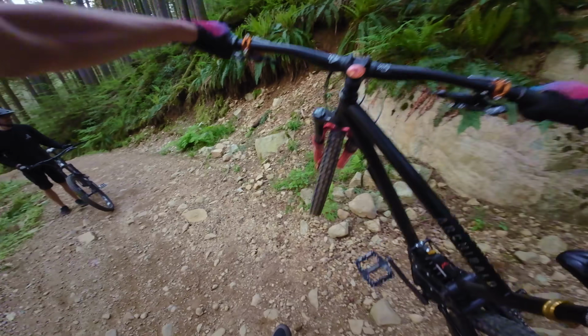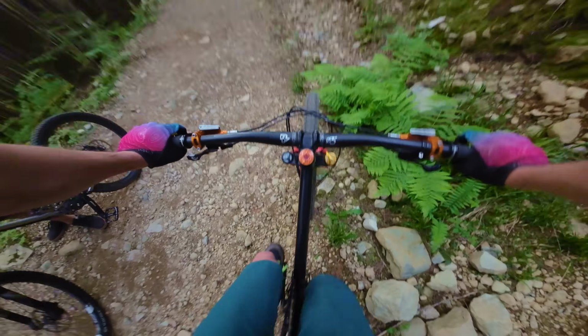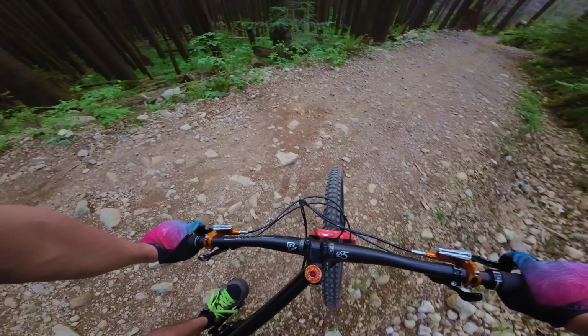I think it'll go. I've only gotten this on an XC bike, but I think this bike is a good candidate. That's pretty awesome if you could do that on that bike.